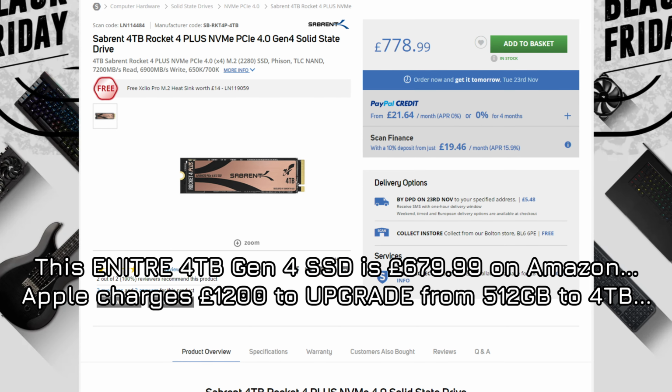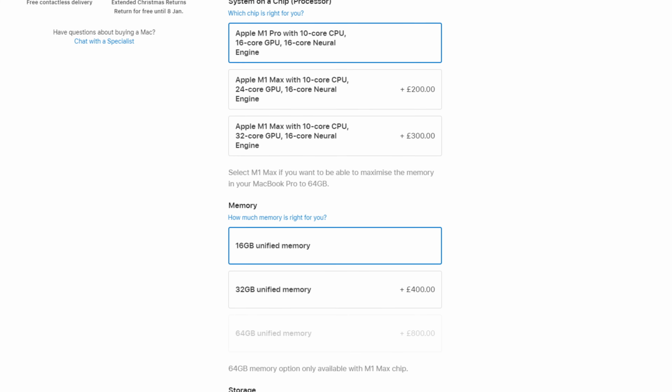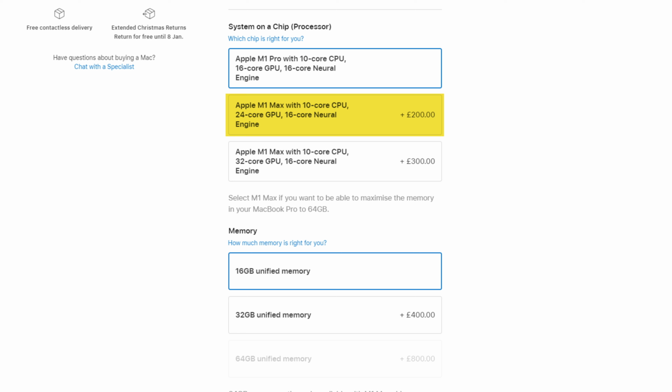If you get the M1 Pro, going from 16 gigabytes of RAM to 32 gig is £400, then it's only another 400 for the 64 gig model, although bear in mind you'll have to spend the extra 200 or 300 to upgrade to the M1 Max Mac rather than the M1 Pro Mac.